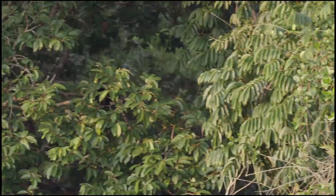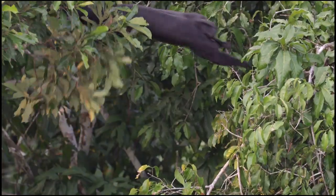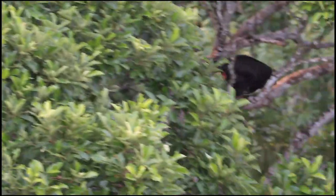Some call them flying monkeys. With powerful hind legs, the sakis can run upright along the branches and make 30-foot jumps between trees.